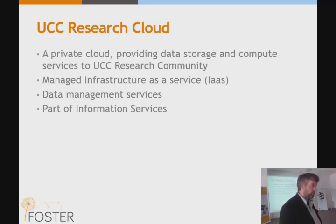We helped them to back it up. Do they need to back it up? What does backing it up really mean? Is it an archive or a backup? How many copies? This sort of thing. The Research Cloud is now part of information services or IT services, so it's a core part of the university. It was a research effort, but it's been elevated to the status of part of the information services now.